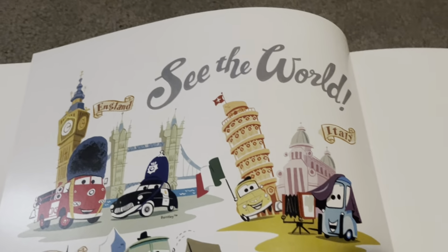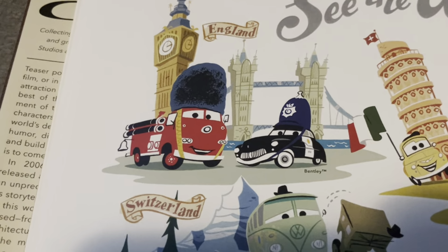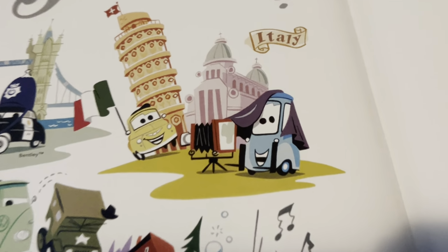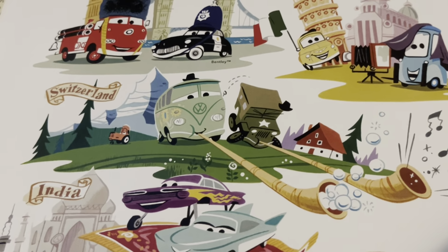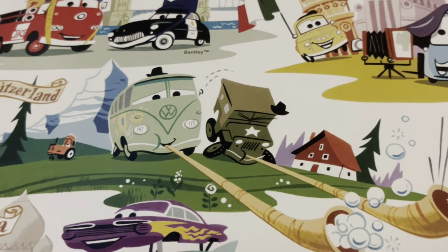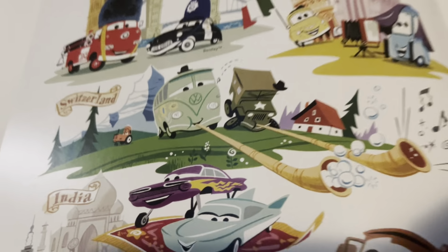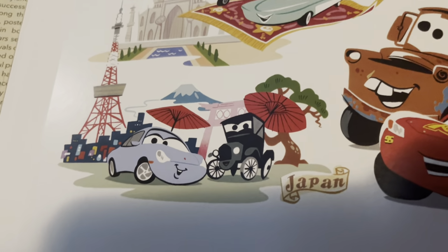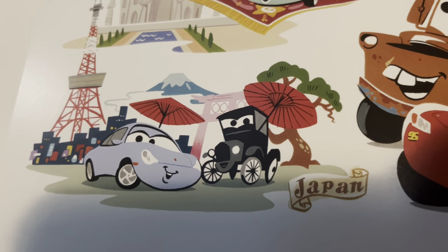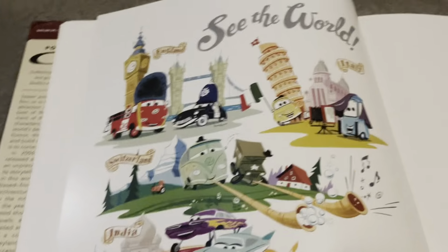Then you have all the Radiator Springs townies, kind of like Cars World. You got Red and Sheriff with the Sergeant High Gear hat. Got Guido and Luigi taking a picture in front of the Leaning Tower of Pisa. Got, what's his name? Fillmore and Sarge up in Switzerland. I like the addition of the tractor, because Switzerland does have a whole lot of wild cows. When I was there, we saw so many. Got India, Ramon and Flo on the magic carpet. Japan, Lizzie and Sally enjoying themselves. And then, of course, you just have Mater and McQueen all by themselves watching all the other townies.